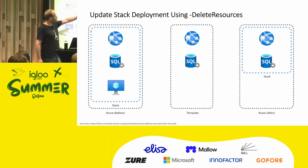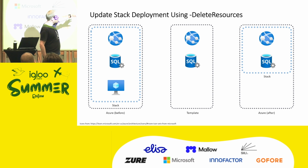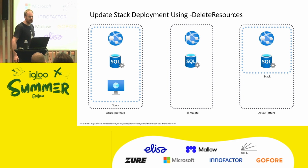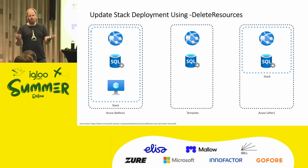It will look at the template that you're deploying, at the current state of your stack, and if there are resources not in your template, but in your stack, it will remove them, both from your stack and from Azure. And this is a way for having controlled deletions in Azure, because it will not mess with your complete deployment scope, the resource group. It will only mess with the resources that you have declared to be part of your stack earlier.